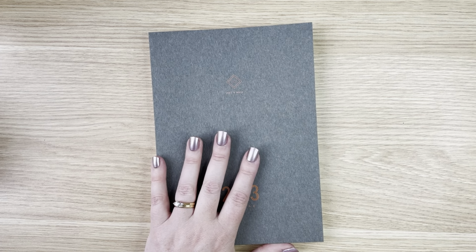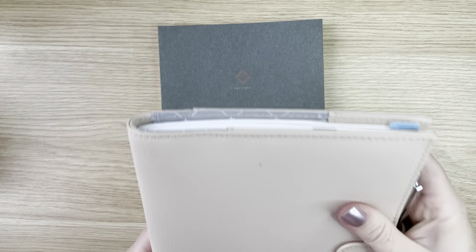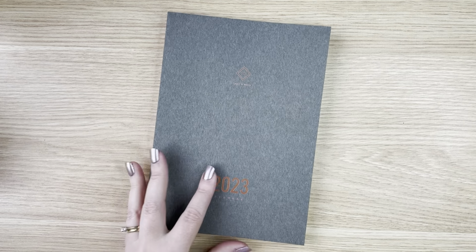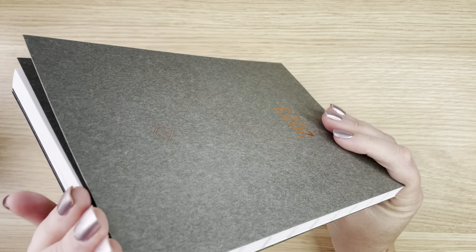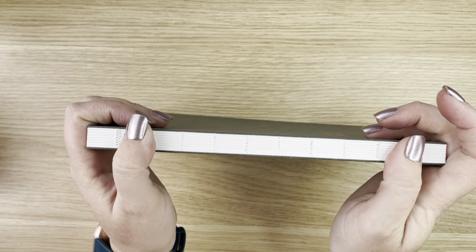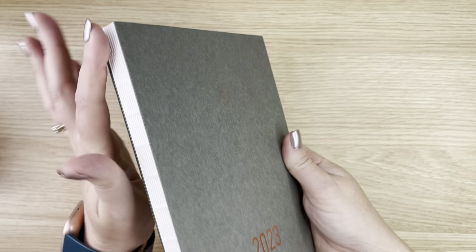I'm sort of thinking to actually pop it into this one that I currently have my Hobonichi Avec in for this year. I think it'll be really nice, especially with the matching copper. Not that you may ever see that. But anyway, the other thing about this is the spine is bound. It's stitched, sorry, it's really nicely bound, but it is a visible spine. So once again, just keeping that in mind.